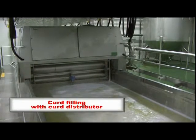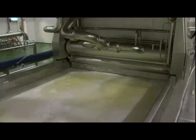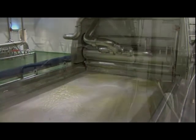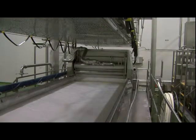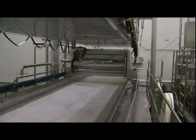Curd is supplied and distributed in the pressing vat by means of the automatic curd distributor. When curd has been distributed via the automatic curd distributor, it may be necessary to even out curd into the pressing vat corners, as some curd may be missing here.